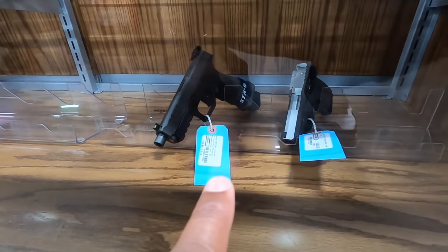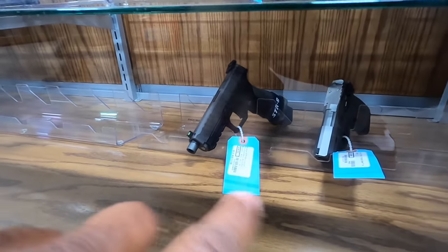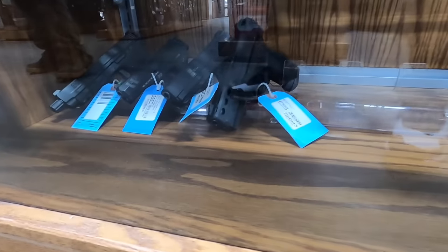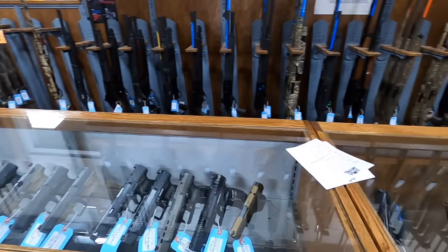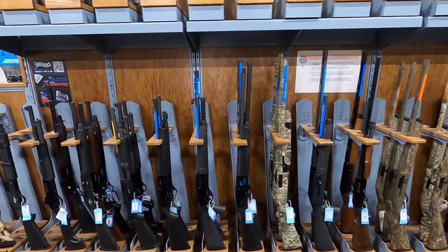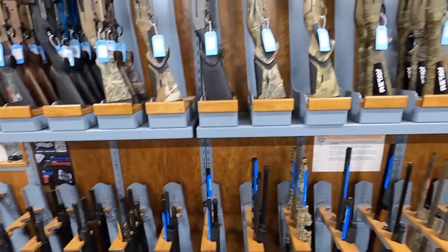Oh, there you go. Look at this. Man, they got a Stoeger in here. That's one of the newer Stoegers that came out. So all right, now. Yeah, I know I'm going to give y'all some more shotguns because they got a never-ending supply.